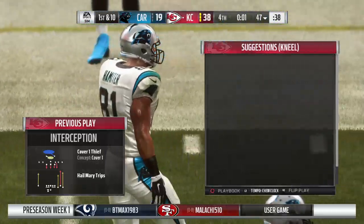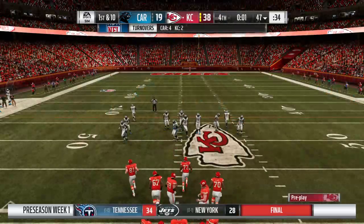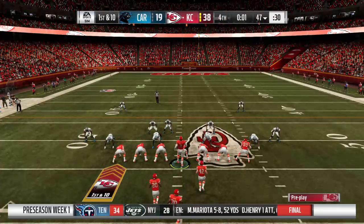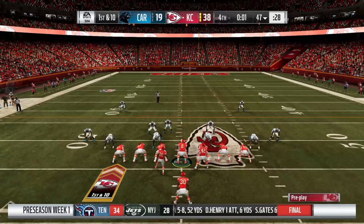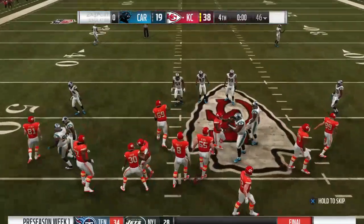Well, this defensive pressure has been constant all game long. The pass rush, the coverage, they've all been excellent. And now they'll tack on an interception here as this one continues to slip just further and further out of hand. All right, here we go. Osweiler to a knee, and that should wrap this one up.